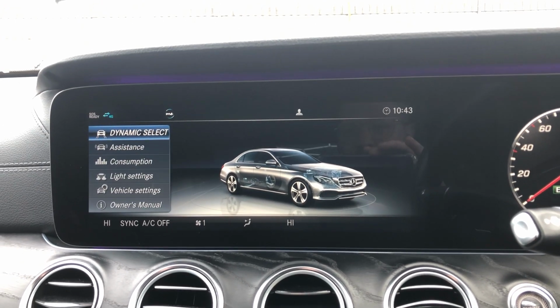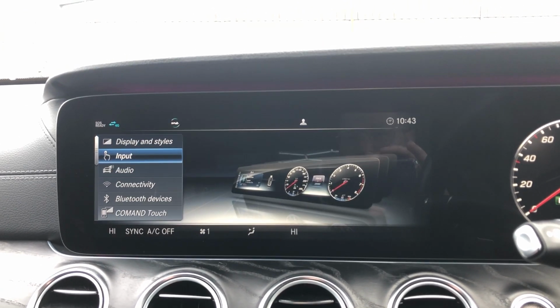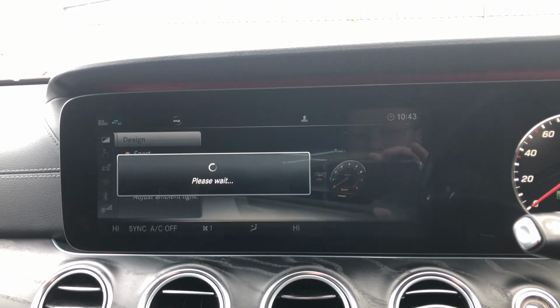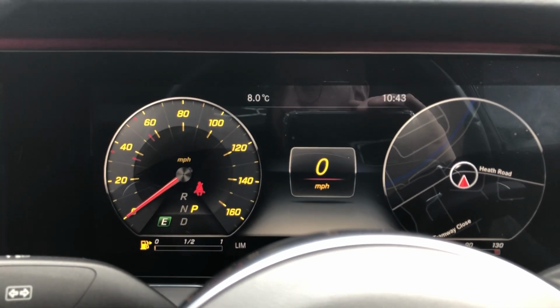and then you can go on your owner's manual if needed. Now if we go away from there, we can go on system, and you can see all the boring styles just here, where you can have your design, you can have your digital display area. You can see here you've got sport, that of course changes how the dash looks.